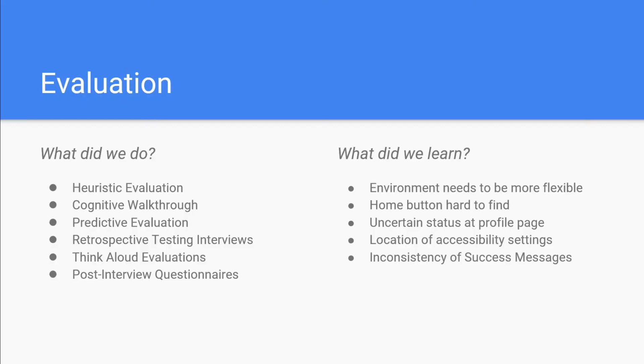Upon finishing our prototype, we evaluated the effectiveness of our design. This was done through the utilization of a heuristic evaluation, cognitive walkthrough, predictive evaluation, retrospective testing interviews, think aloud evaluations, and post-interview questionnaires. From the data we gathered, we learned that the environment needs to be more flexible to accommodate a wider array of user needs.